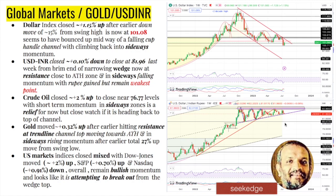Rupee could also strengthen if that happens. So looking forward for that to happen. But as of now, it has not fallen, and rupee remains weak. US INR is still very close to the all-time high. Crude oil 2% up again. It has been rising 2% last week also, 76.7.